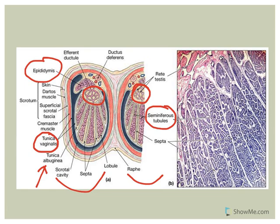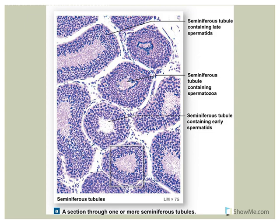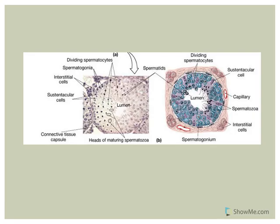Now the tubules themselves are lined by germinal epithelium. Here's a cross section through these tubules. And there's two types of cells. There's a whole bunch of these spermatogenic cells, which will give rise to your sperm, and we'll talk about this in lecture. Let me go a little bit, another view. They're in various stages of development, and this is something that will be talked about during lecture.